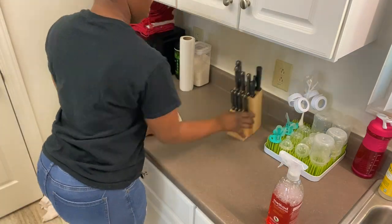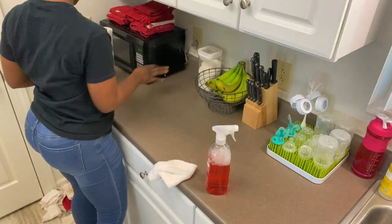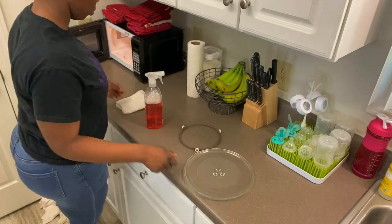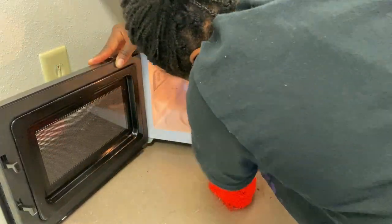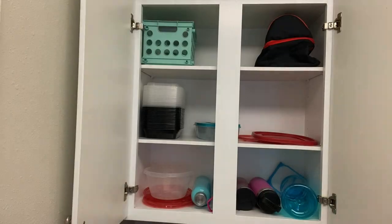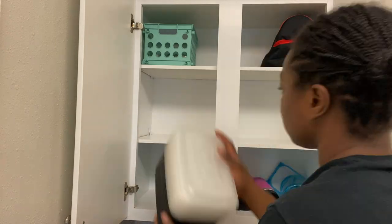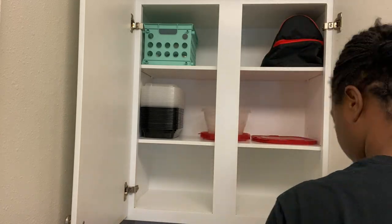Moving on to my last countertop, I'm just giving it a quick wipe down and then I'm gonna go ahead and clean the microwave. Now these last two cabinets were above that countertop. One houses all of my Tupperware and portable water bottles, and then the other one houses all of my dishes such as plates, glasses, and bowls. The only thing I'm going to do to them is wipe down the shelves and replace all of the items.